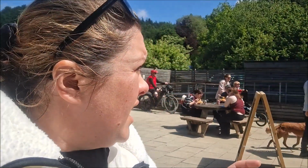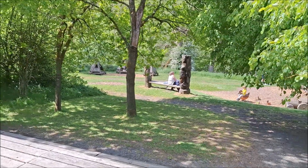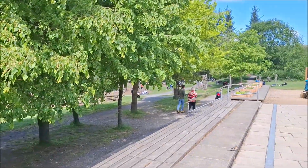I think this is a treetop terrace. If it's not, please tell me, because I saw a sign for treetop terrace, but the kids obviously saw the playground, so hence we're here. That's a really nice, really nice playground. Amazing.